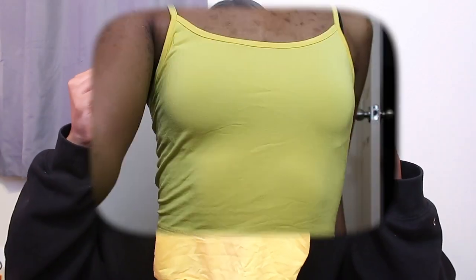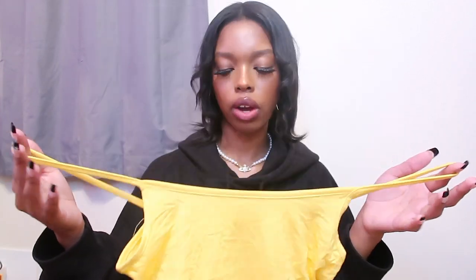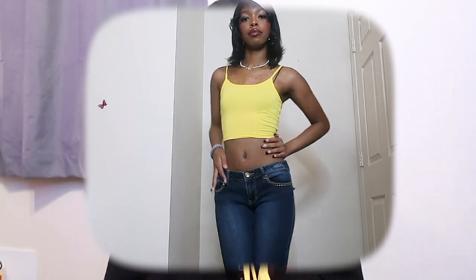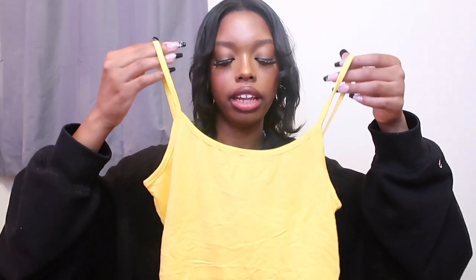This next top is just a yellow cami. I don't really have a lot of camis, and so I wanted to test this one out because the other ones that I have, I get kind of hot in them because of the material, but this is a completely different material and I love it. When I first put it on, I knew I could fall asleep in this, wear it out. This color is so pretty. I don't even think the camera's really picking it up, but I really like the way this looks.